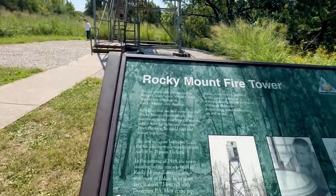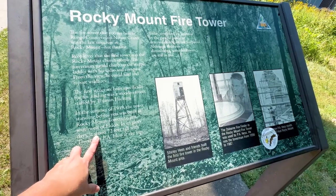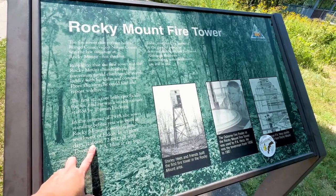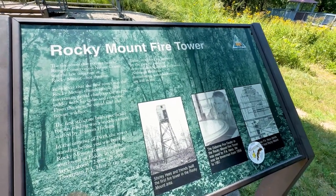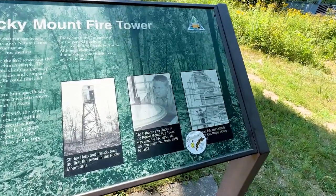75 years. 75 years. Should I tell them it's a 75-year-old tower? Yeah, they might not want to walk up it. That's 75 years old. Don't worry, it's made out of metal. It's only 72 feet tall. It ain't that tall. Yeah, like I said, try not to embarrass yourself with the camera at the top.